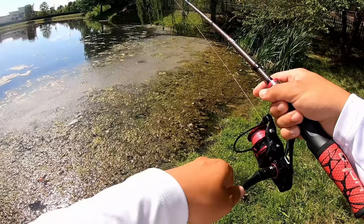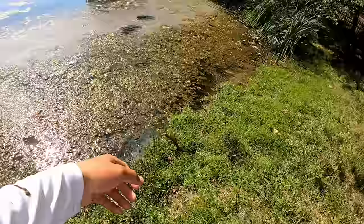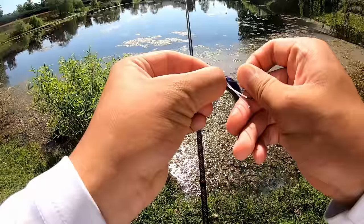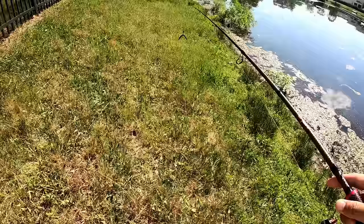Yeah, that's a bite. Instant. Okay, he's gone. See you, Stinky. If that's not crazy, that's my second cast at the spot, which makes me think, where are all the bigger ones at? So far, I'm having the time of my life right now.